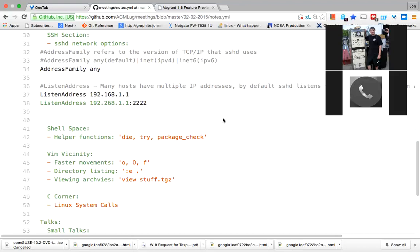Oh, and the other thing I didn't mention, but it's in the notes, is that you can use as many of these keywords as you would like. For example, you could put 10 of these with a single IP address, and you could have 10 different ports listening for SSH. Or if you have multiple IP addresses, you could use any number of those keywords up to the number of IP addresses that you have to specify which would be serving SSH.